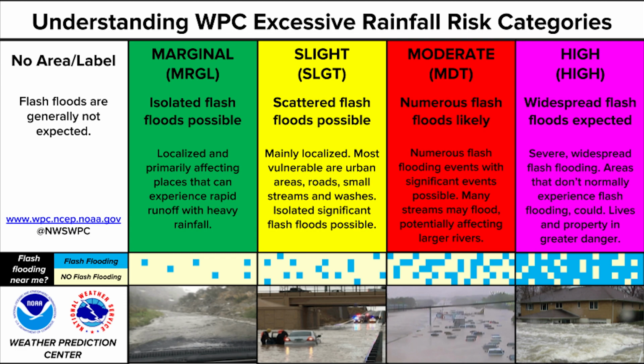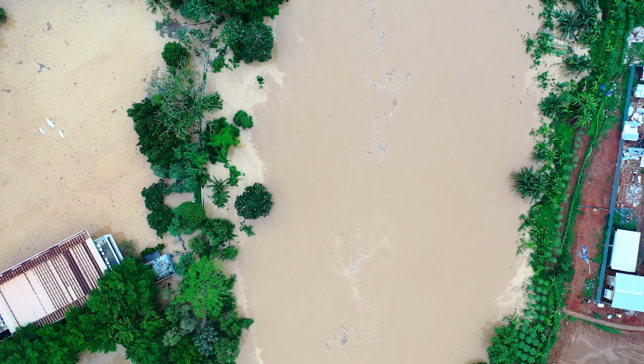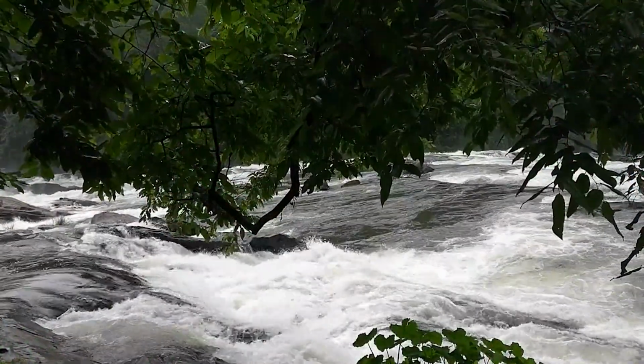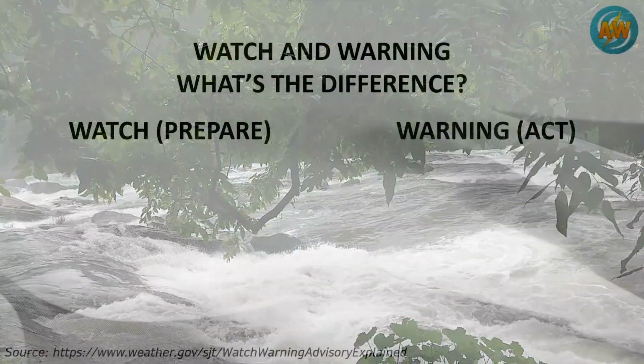This is just as serious as the Storm Prediction Center's high risk, although it's for flooding instead of severe storms. Flooding statistically kills more people than severe thunderstorms. Therefore, it's just as important to pay attention to the excessive rainfall outlook as the Storm Prediction Center's convective outlook when evaluating your risk for hazardous weather.